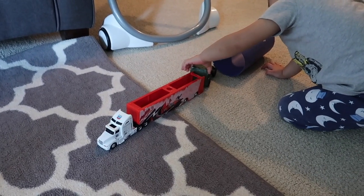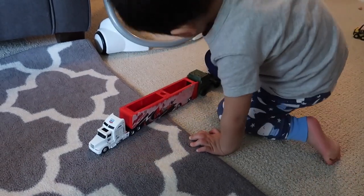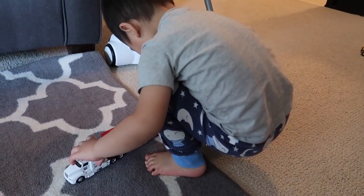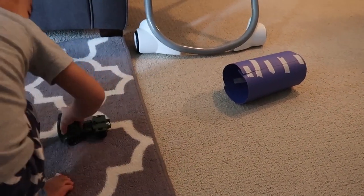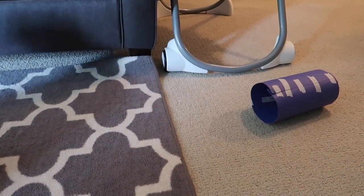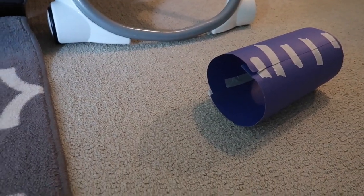So he's just playing with his car and pretending that that is the tunnel. Even though it's so ugly, he played with it for a long time already. So sometimes it's kind of surprising. They have a lot of toys, but they just want to have something new. Even though I made this really quickly, he loves it.